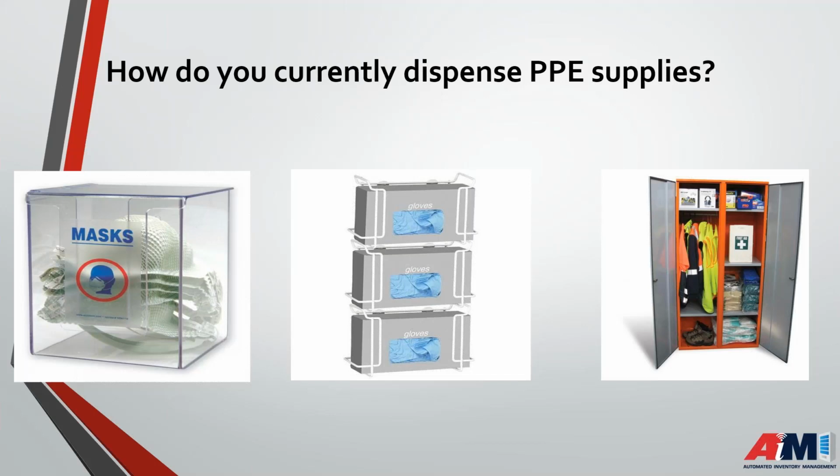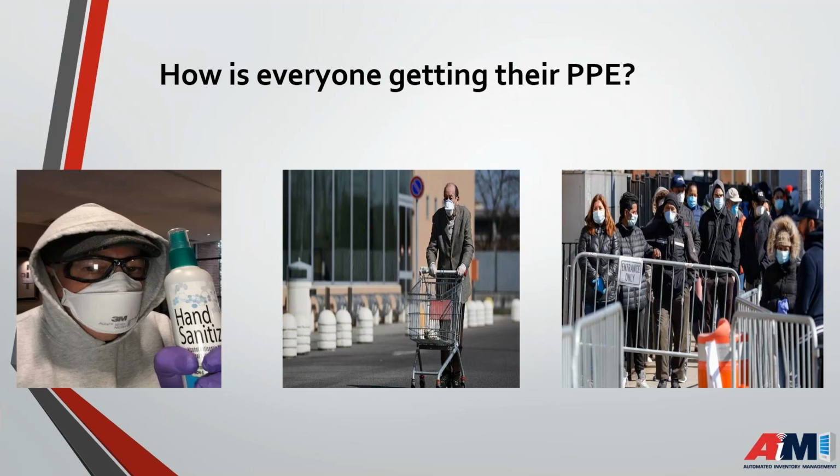And one of the questions I always ask a lot of companies that we go into, that we're looking to do a vending managed program with, is, how do you currently dispense your PPE supplies? Like, where do you put it? Are you stocking it? Is it in a box, or is it in dispensers? Is it in a cabinet? What are your locations for these PPE supplies? Because that's very important right now.